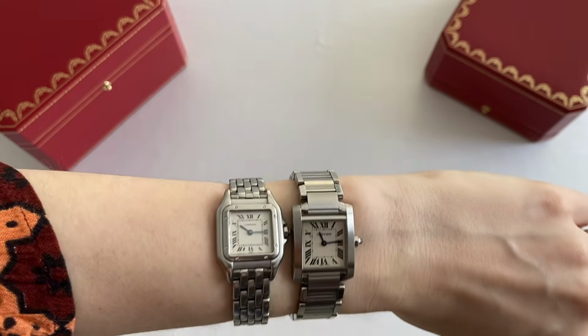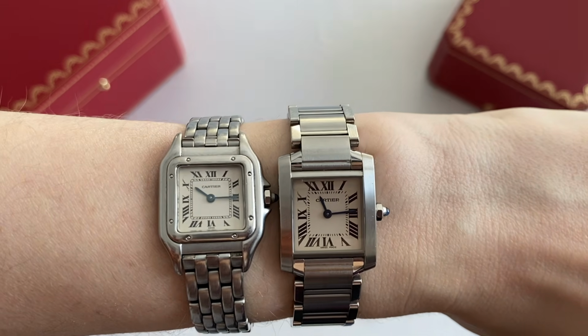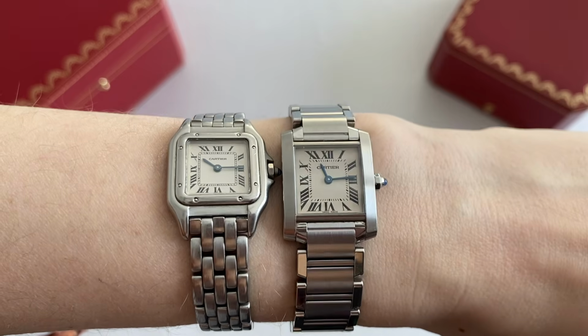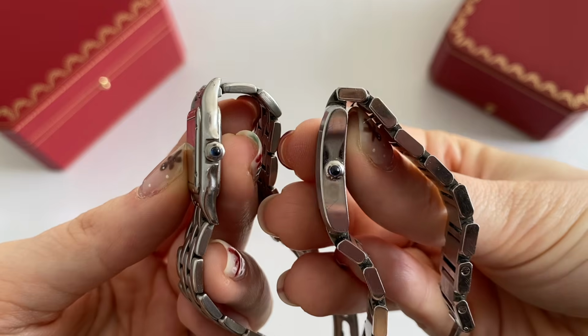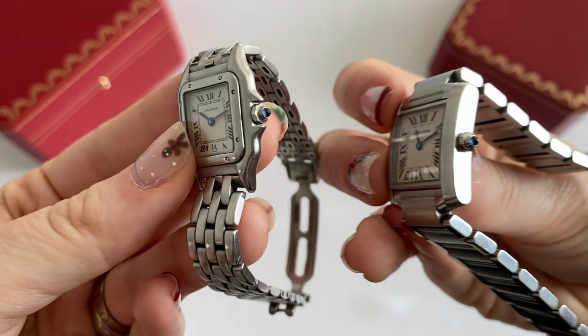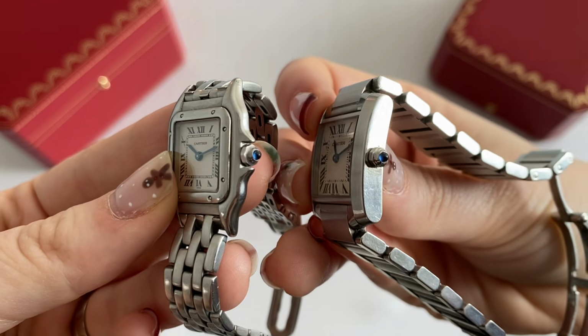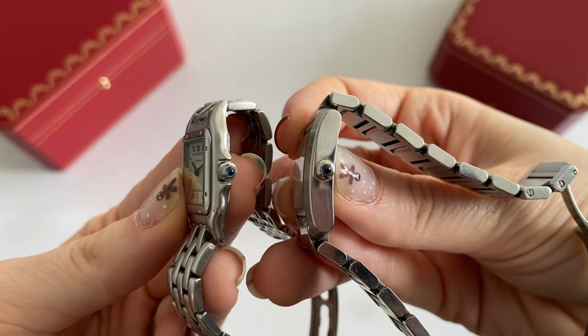Both have black Roman numerals around their dials, the Cartier name under the 12th hour. Both have their blue steel sword-shaped hands, as well as their blue stone crowns. As for the battery or movement of the watch, both are quartz movement, so both are battery powered. You have to change the battery every couple of years when it dies out.